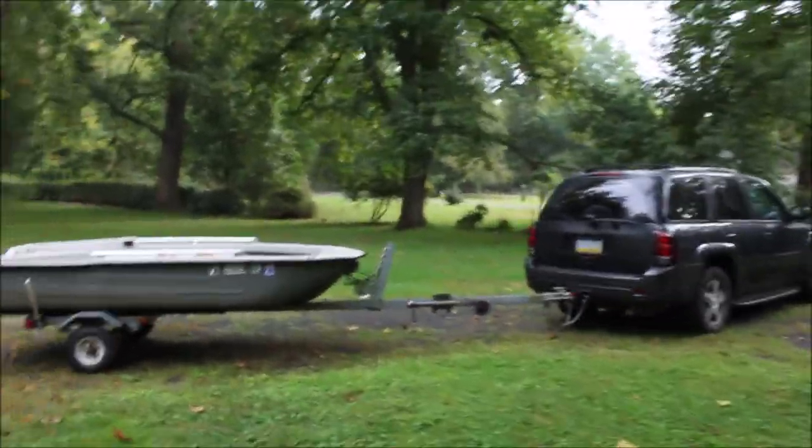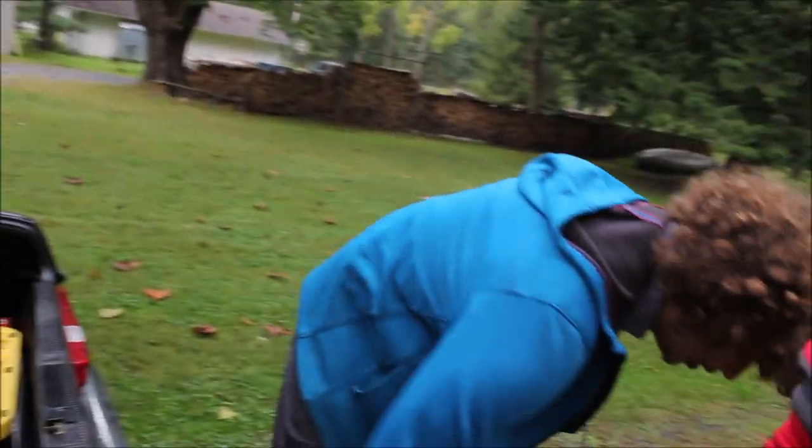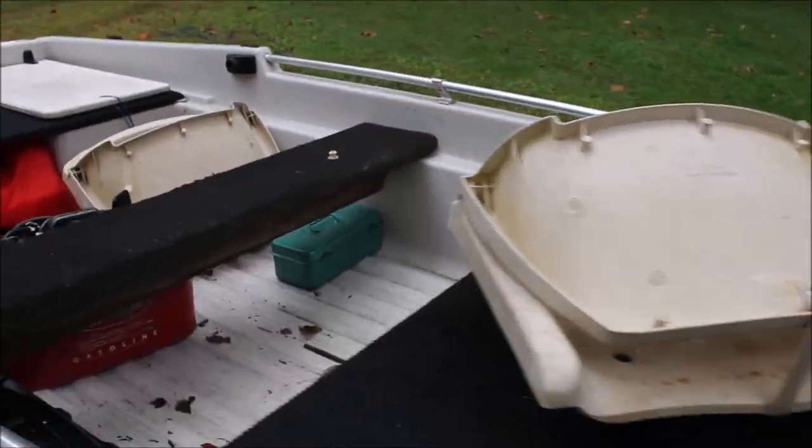All right, so we gotta get the boat ready and go launch this thing. It'll be easy, it's an easy ramp. I'm guessing we're gonna put the motor and gas tank on it first to get it ready. Yeah, thank you for remembering that, I would have forgotten. All right, the boat's pretty much ready. I gotta get this other seat on. Let me just wipe some of this stuff off. Johnson's on it. It should be fine. We'll have some extra towels.